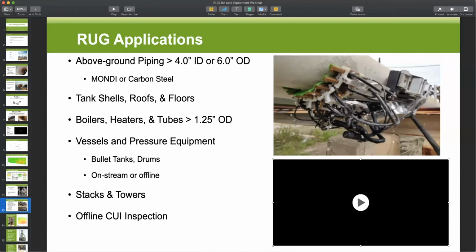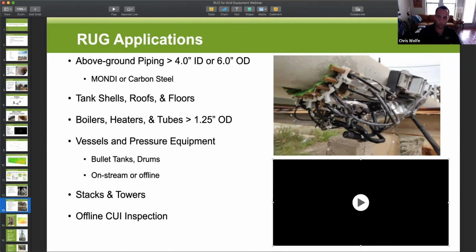Great. And then the maximum thickness of paint or coating thickness that can be discriminated? So usually we can inspect through paint up to about 100 mils. Certainly 50 to 100 mils we're pretty comfortable in that. Anything much thicker than that, it's going to be a case-by-case basis. But paint and coatings, as long as it's well bonded, not usually an issue for us.